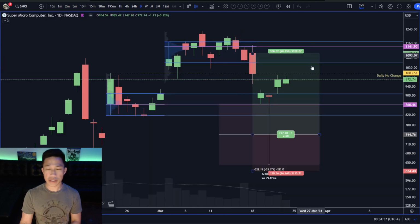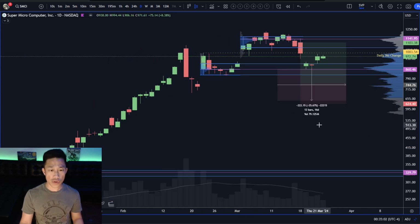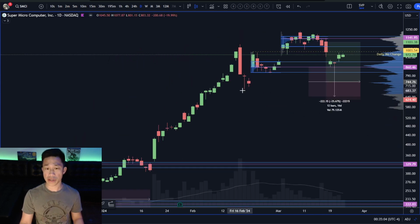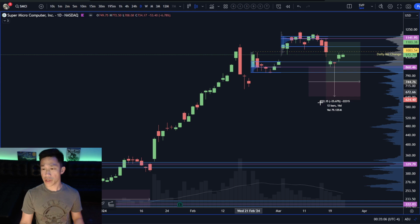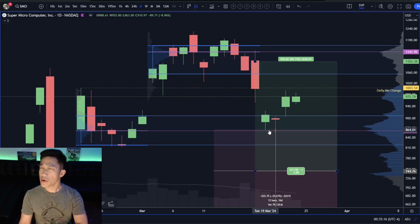Moving on to SMCI. So with SMCI, we had a pretty large hypothetical trade zone, and this was just looking for a potential break under this low with no follow through. So basically just willing to come down into where the volume tapers off. These are always very conservative trade zones, but I think we spoke about this already.